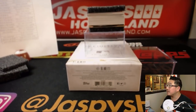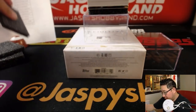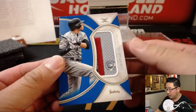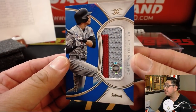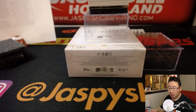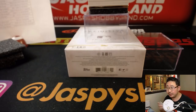All right. So here's the last one right here. First one is Miami Marlins edition of Christian Yelich. 19/25 Marlins. That'll be for Rich. Rich on the board with the fish.